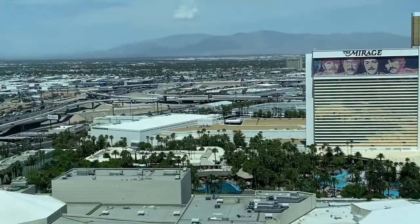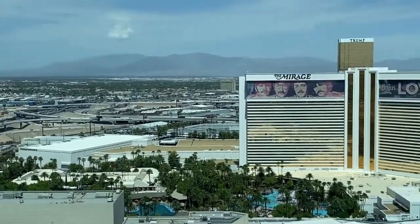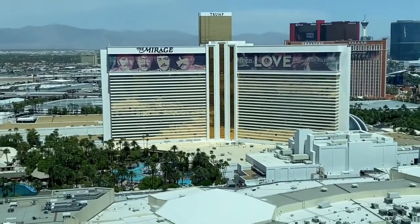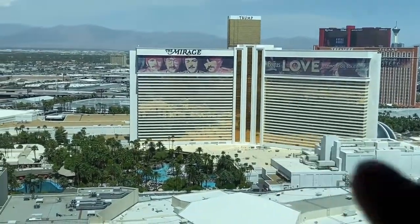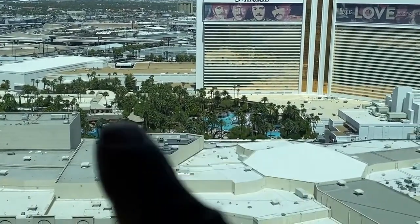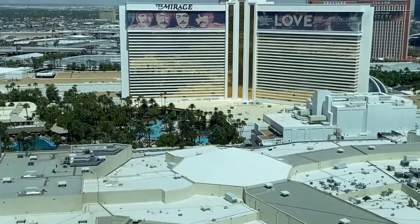Today is Wednesday. We're here at the Caesar's Palace Wednesday night, Thursday night, Friday. We will be checking in right there at the fabulous Mirage. Mainly because we do love these pools, but it's not a terrible view at all.